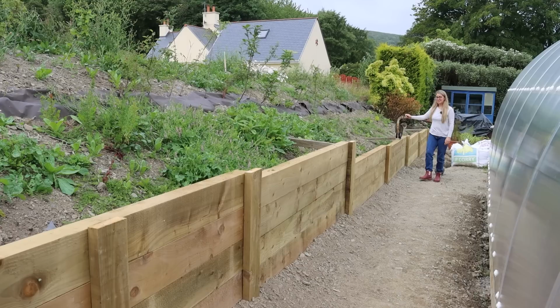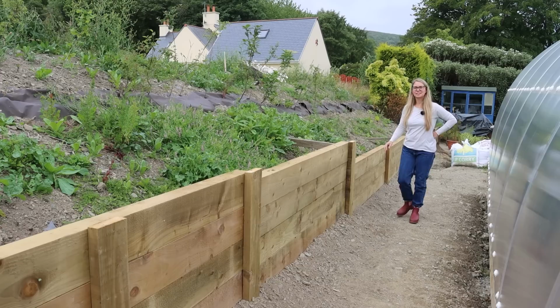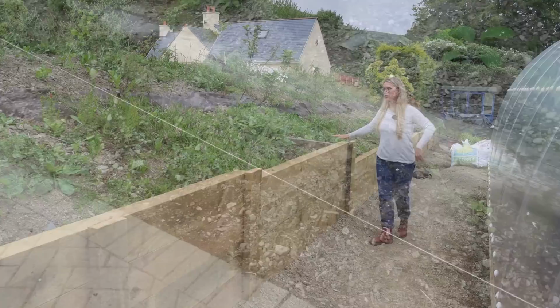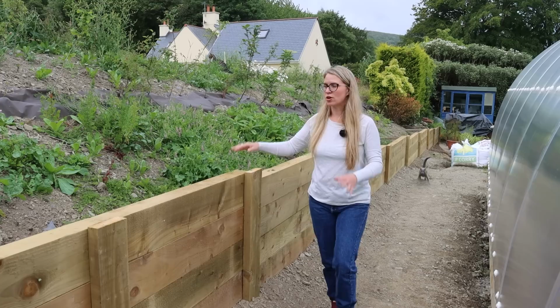This sleeper retaining wall has been another big project. We spent half a week building up this wall, leveling the soil here. Oh my goodness, big undertaking. Josh did most of the heavy lifting, as you can imagine. And the idea here is just to build a wall that's going to stop erosion from this bank here. The sleepers were not cheap. Wood is not cheap at the moment, but this is going to be something that is really important for the structure of this area.